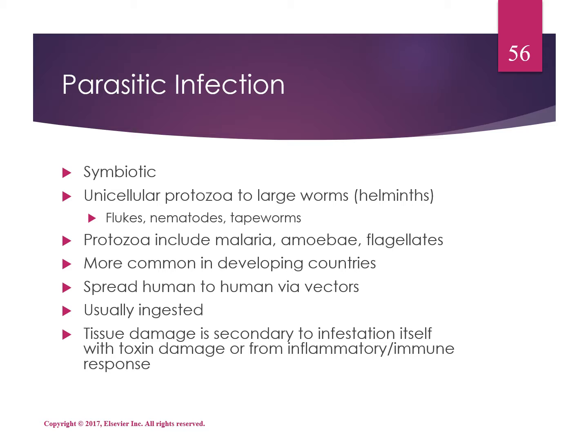Many times the food and water is contaminated, and they are most common in developing countries. They spread from human to human via vectors and are usually ingested. Tissue damage is secondary to the infestation itself, with toxins, and damage from the inflammatory or immune response.